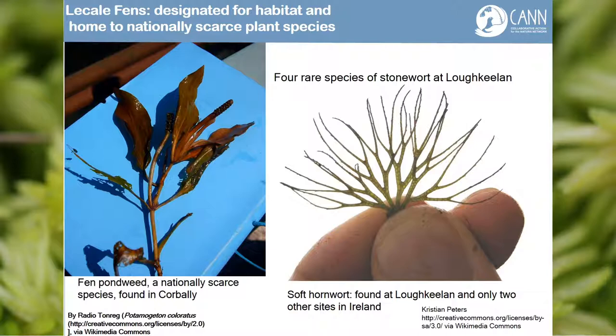So we've got pondweed, Potamogeton, in Corbally. Loch Keelan is actually officially an important stonewort area. We have 4 rare species over there. And we've also got this lovely soft hornwort, Ceratophyllum submersum, which is found there and at only 2 other sites in Ireland. So really, really significant. Of course, also significant for their invertebrate assemblages, not surprisingly.